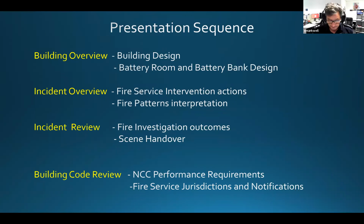We'll talk about the fire service intervention actions and the complexities that these kinds of things pose for firefighters. Principally, we'll talk about the fire patterns and their interpretation, what they suggested about the incident, and the supportive evidence they gave to verify some of the other facts that we uncovered. Then the fire investigation outcomes, scene handover requirements, and I'll close out with the impact on the building code review. While that may not impact everyone, it's a very contemporary discussion about the suitability of existing building codes to provide protection for occupants, structures, and firefighters or fire investigators, even in review of these kinds of incidents.